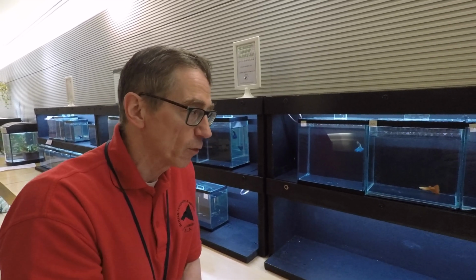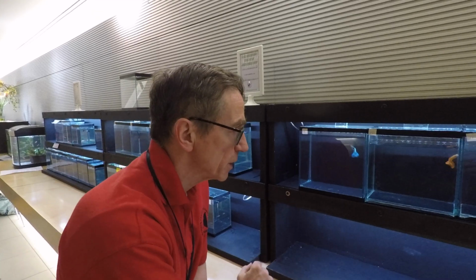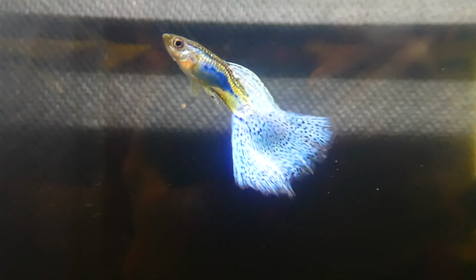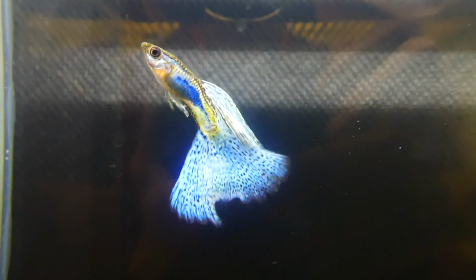This would probably score 4 out of 5 because there's nothing else wrong with the fish, and as you can see, when it wants to, it can move quite freely. The colours in this fish are quite good. The colour on the body, it's got a fully marked body with the bluegrass pattern.